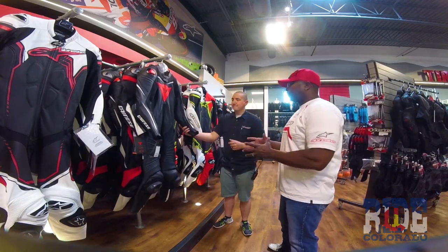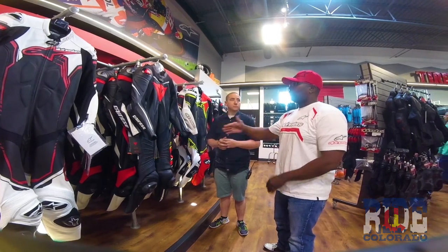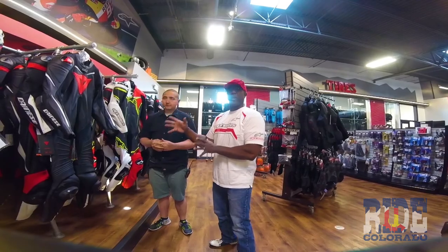So an $800 suit gets me to the track and fits pretty good, but as I go up, I get more options, more breathability, and a little bit more of a custom fit.